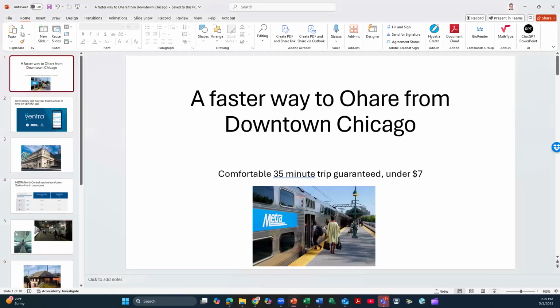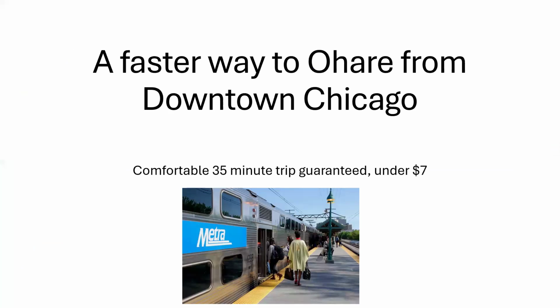I want to talk to you all about a special way to get down from downtown Chicago to O'Hare Airport in under 35 minutes. Pretty much guaranteed, independent of traffic. So this could apply on a Friday afternoon, Friday evening, under $7, very comfortable. And the answer is Metra.